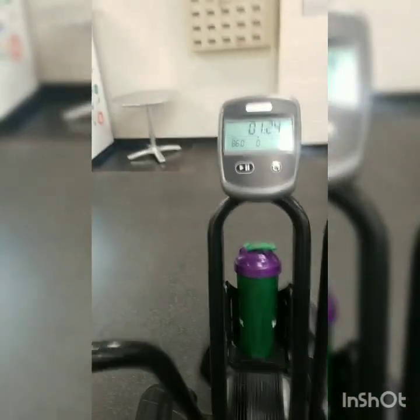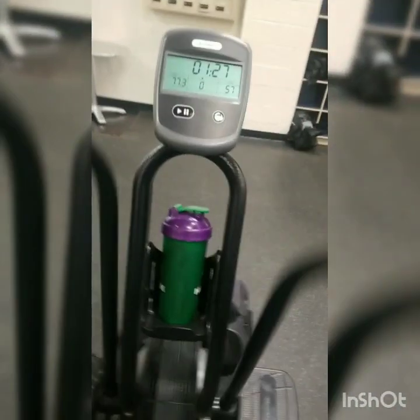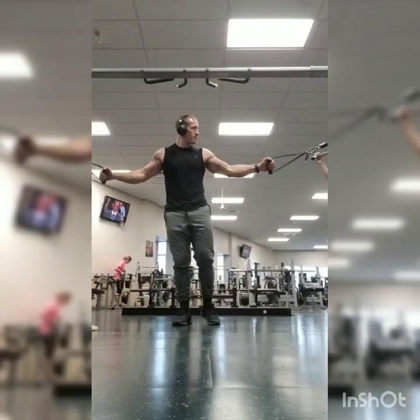So first things first, when I get to the gym, the first thing I always do is 10 minutes on the assault bike. I feel like doing the assault bike loosens you up, stretches out your legs, your joints, your arms a little bit. It's a good way to begin your workout. Nice and easy, very light.